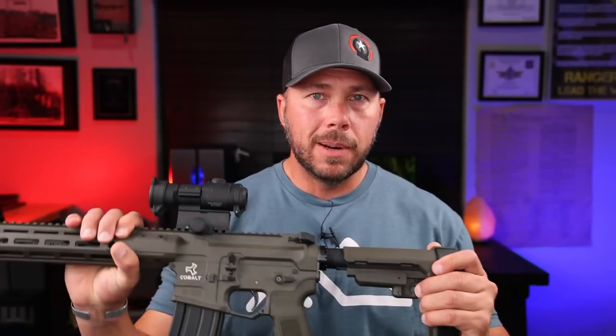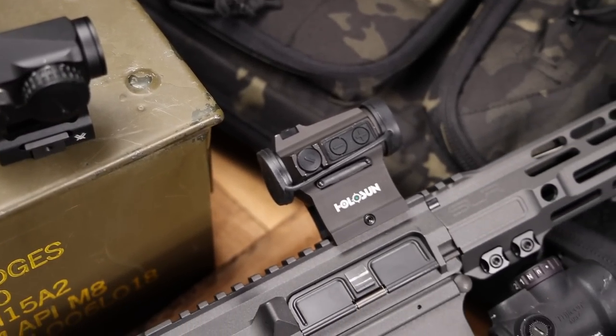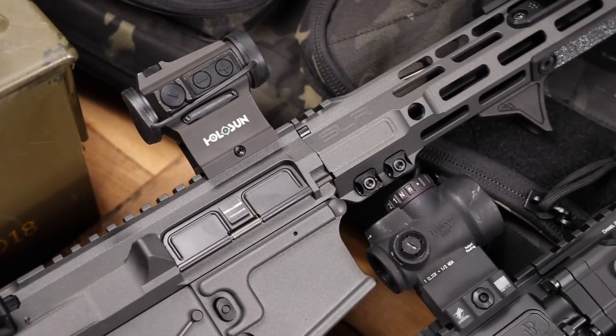And of course, do your own research. Get your hands on these. These are readily available in most stores where you can pick them up, play with them, look at them, or go and see your buddies. Always get your hands on this stuff if you can before you buy it to see if it's going to work for you.